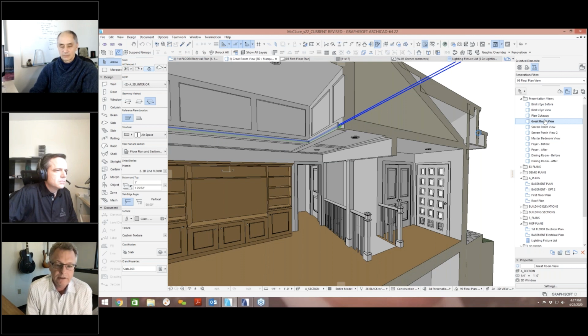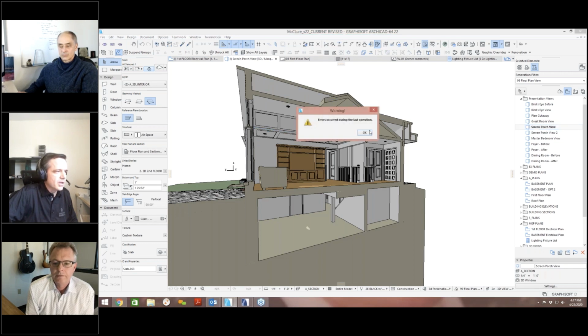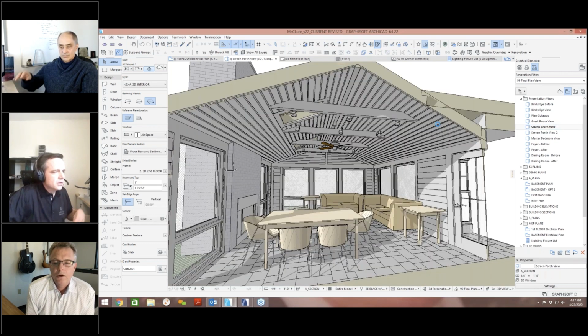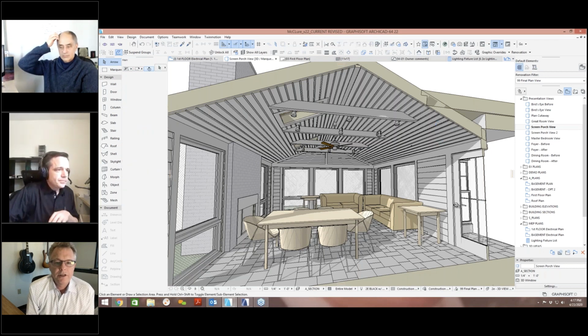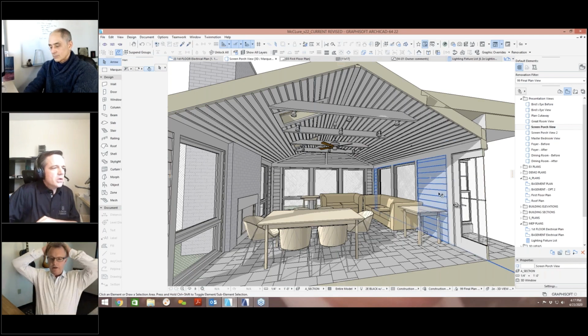So it's amazing. It's the details. I'm going to go to the great room. I'm going to go to the screen porch view to show you some of the other details that we focus on now because of Twinmotion. But again, Chris is always thinking in the back of his mind about the construction drawings. We never stray too far. Yeah, go ahead and talk about that. Go ahead, Chris.